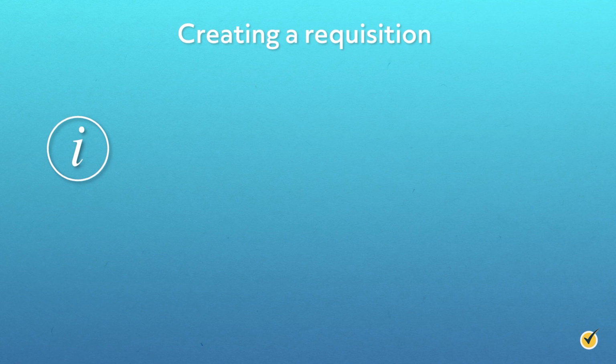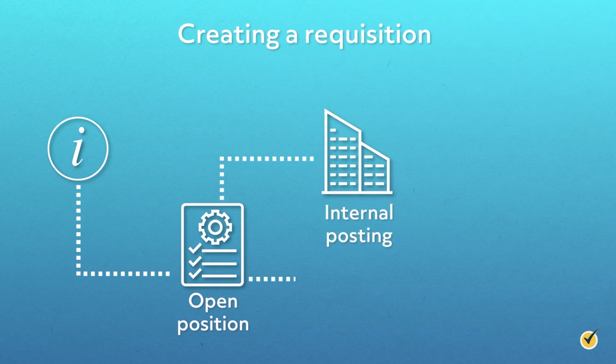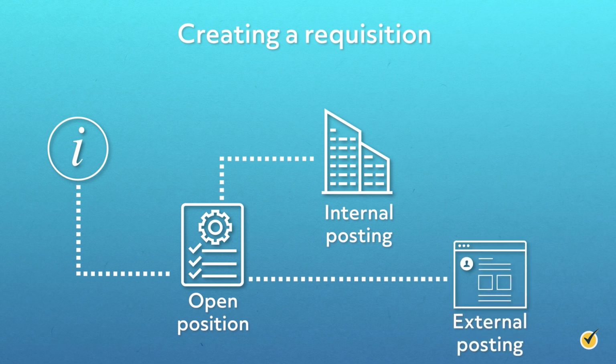Creating a requisition. Within the ATS, the information from the job description is transferred into a requisition or open position, which hiring authorities set up in the ATS to allow for a job opening to be posted. The requisition can be solely posted as an internal position where only existing employees can apply, made public for external candidates to apply, or both.